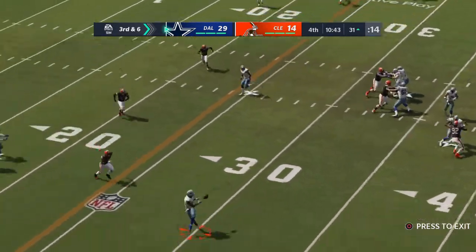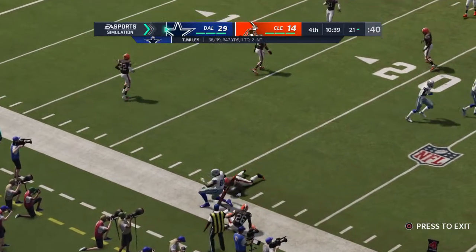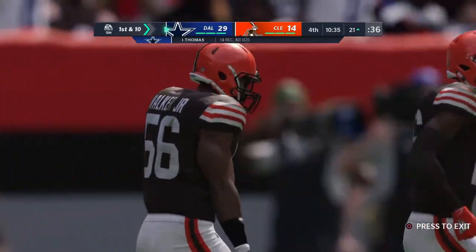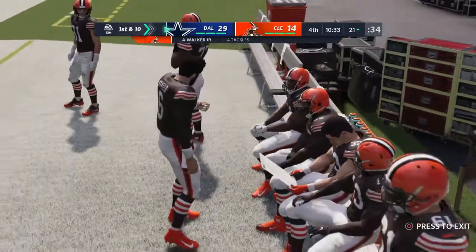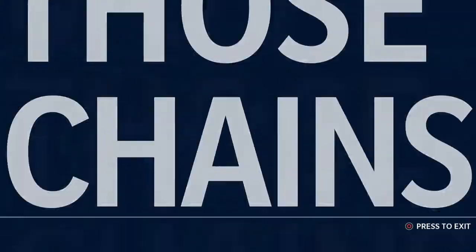Now they'll throw here out of the gun. Looking left side and completing it to Thomas. And he will have a Cowboys 1st down as they're able to get the 3rd down conversion. That, I believe, will put him over 100 yards receiving for the game. Yes, it will. And he's got a 1st down to boot.